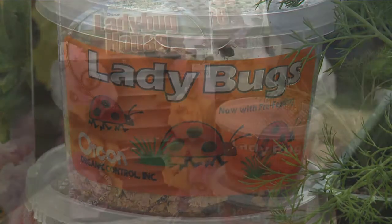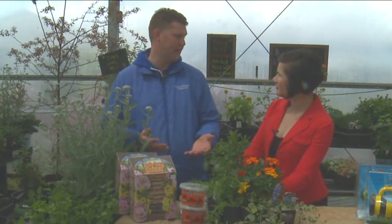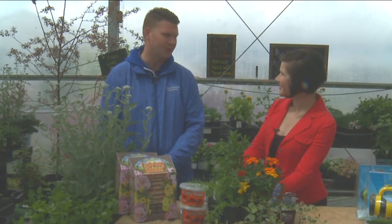Well, I want to attract the ladybug, but there is a way that you can jump start it, correct? Yeah, so you can always get some ladybugs and you want to release them on a cool, wet morning so they stick around a little bit longer and of course have some of these fantastic plants that they're attracted to, and they're going to start to take care of those little bad pest problems that you've got in your yard that you don't even know about.